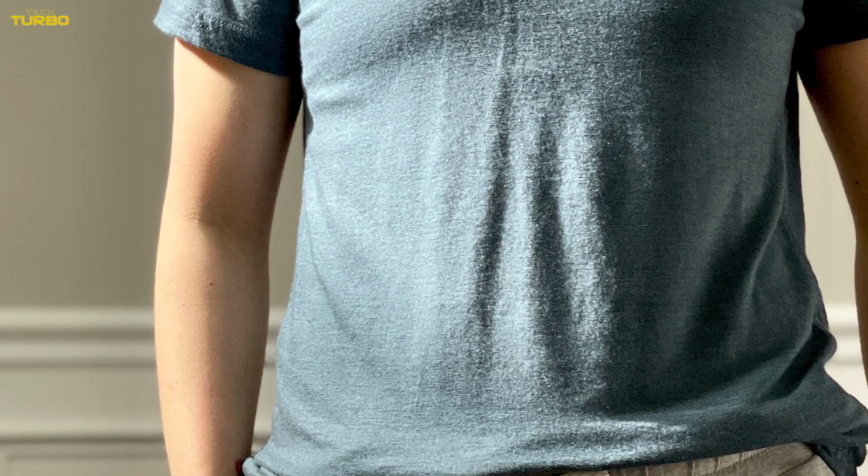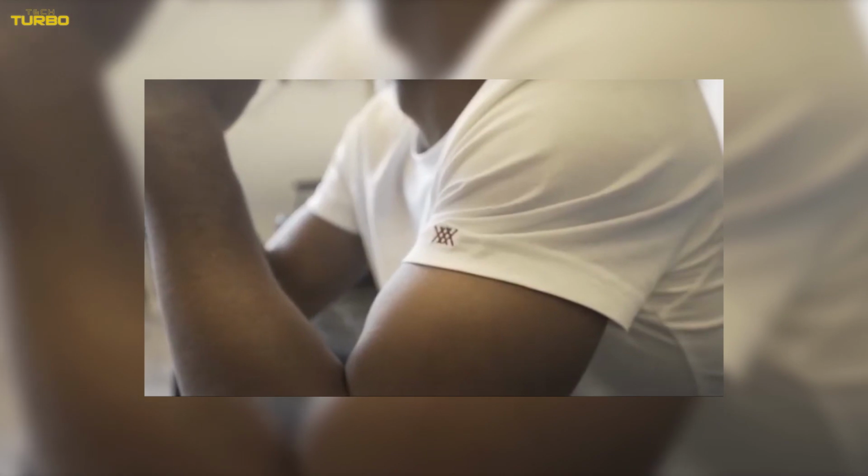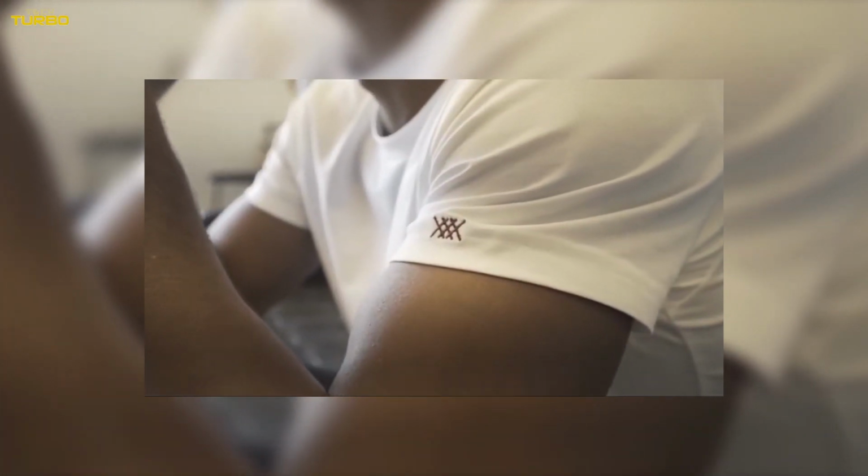According to Allbirds, this special blend also has odor-fighting properties. It presumably has a surface that's hard for smelly bacteria to colonize, which hopefully means you have to wash it less, and it'll last longer.